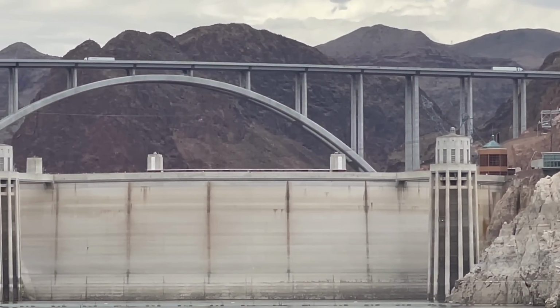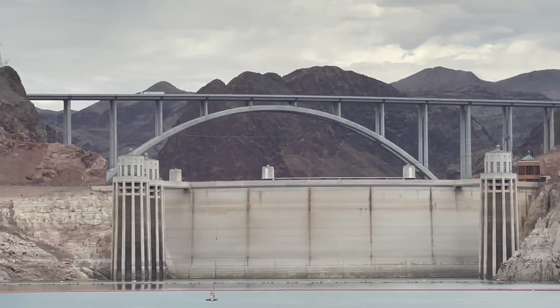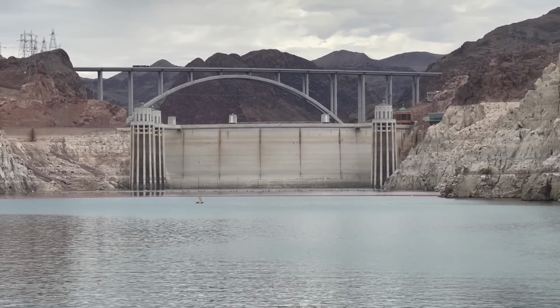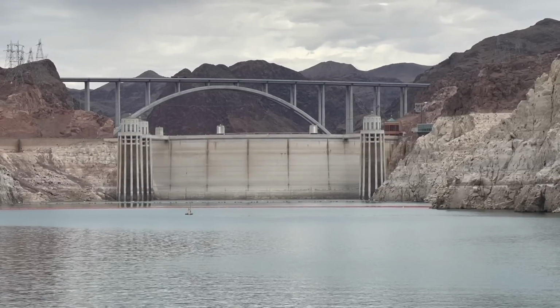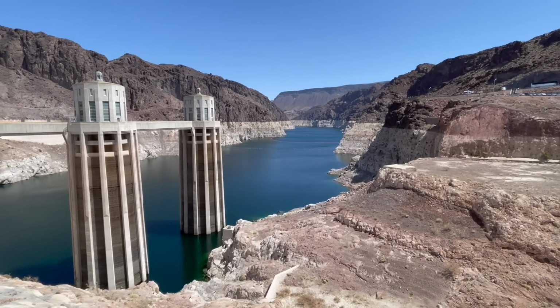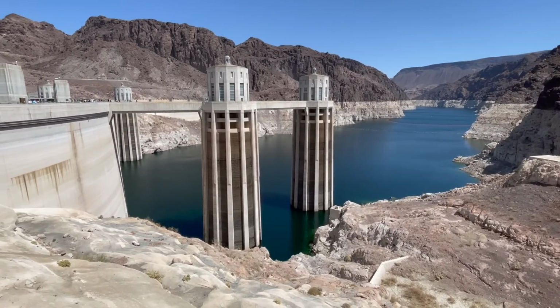going over Interstate 11. If you get a chance, make sure you check out that video. It's called The Greatest Dam Ever Built. It's about the Hoover Dam. Here's a few shots of it. That's me up top looking back.